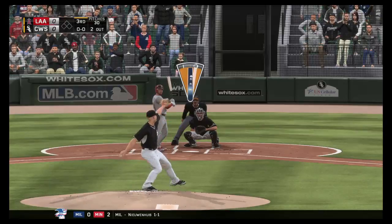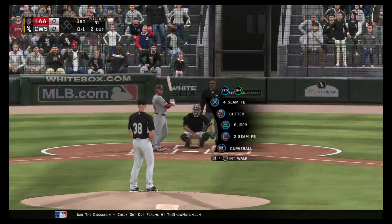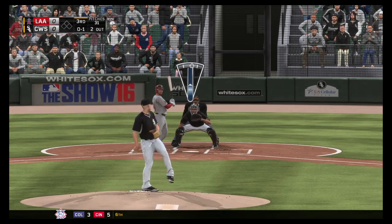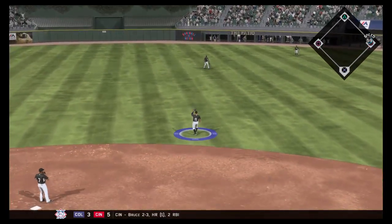Cole Calhoun will stand in now. As he'll pop this one fouled off to the left, and it's strike one. Latos into his motion. Here he comes, 0-1. Lined hard toward right center. That gets down, and he's got himself a base hit.